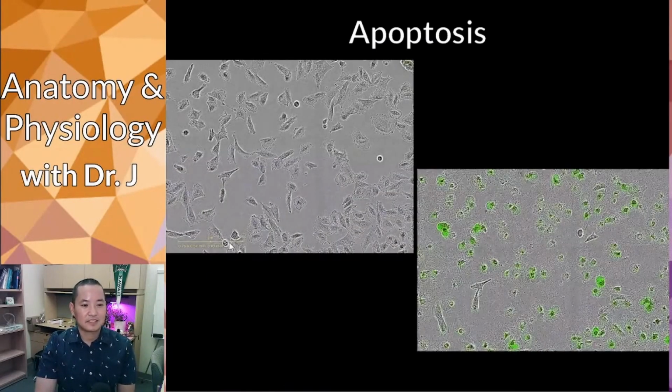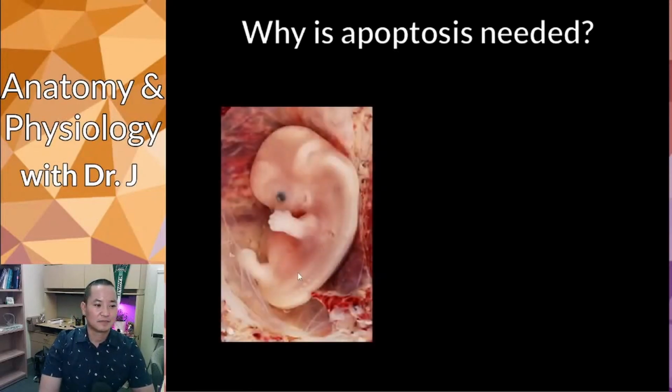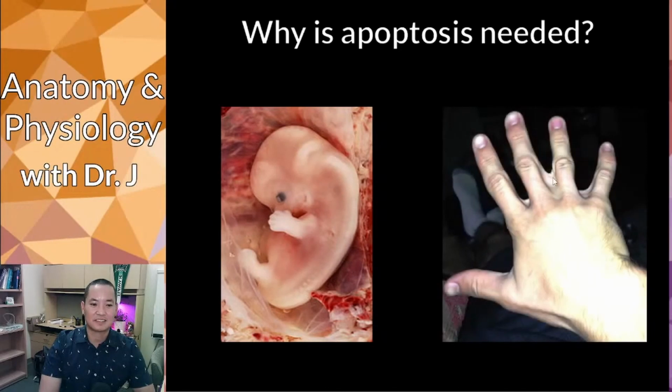Now, why would you need this kind of process? I mean, does it make sense? You might think, why do I want my cells to die off? Well, when you're developing, you actually generate extra tissue, and this is what happens if you don't. So this is a natural process.